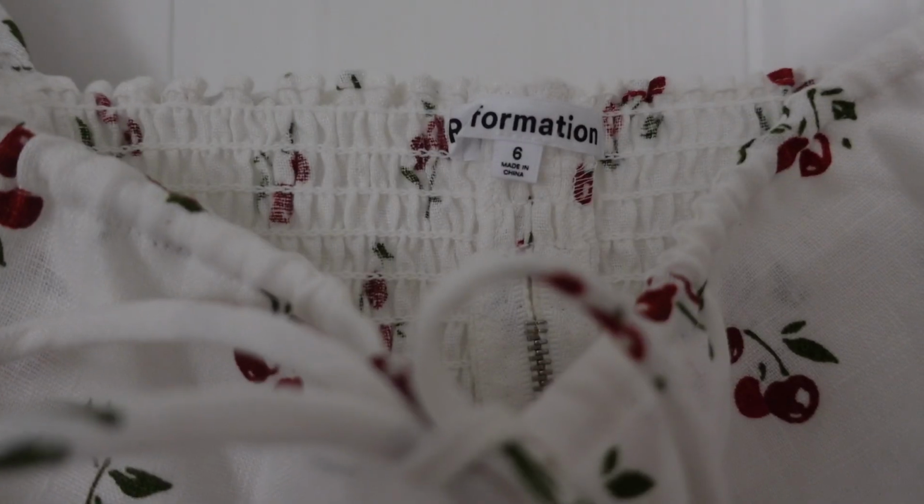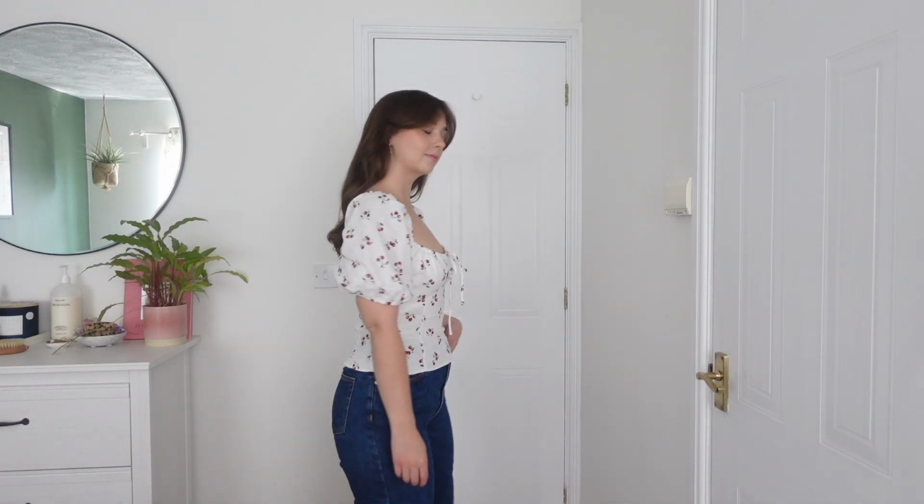This is 100% linen in this really adorable cherry print. It's quite similar to the first linen top I showed. It doesn't have the eyelet details. It's got this tie instead.